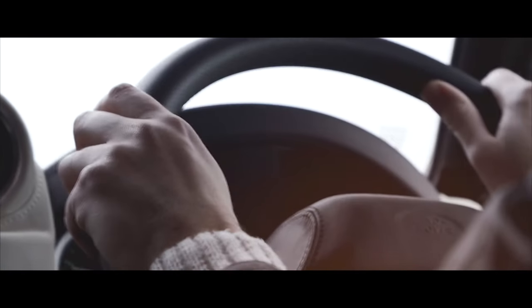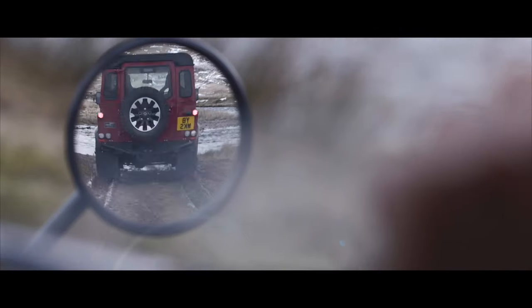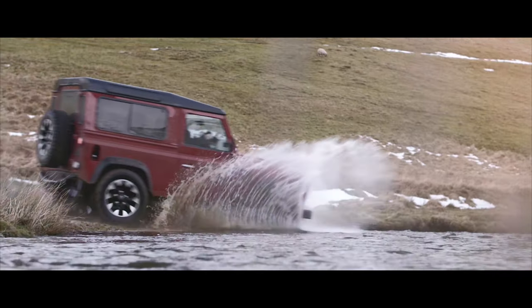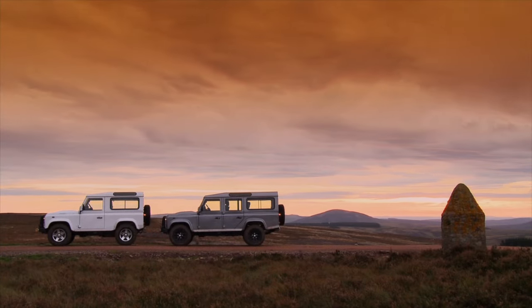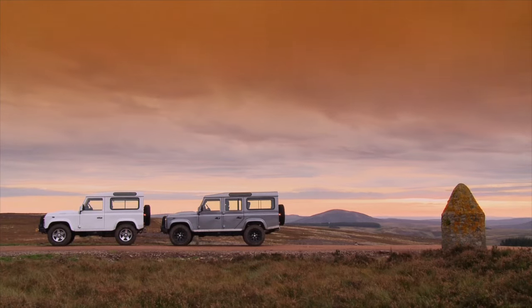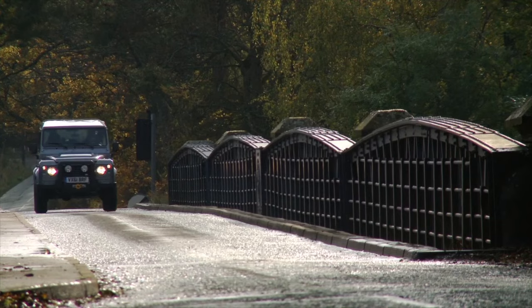It was available as a 3 and 5 door as well as a single and double cab pickup truck and a 2-door hardtop. Many viewing this video will know the different variants under the 90, 110 and 130 names. These numbers refer to the shorter wheelbase with 2 side doors and the longer wheelbase with 4 side doors.